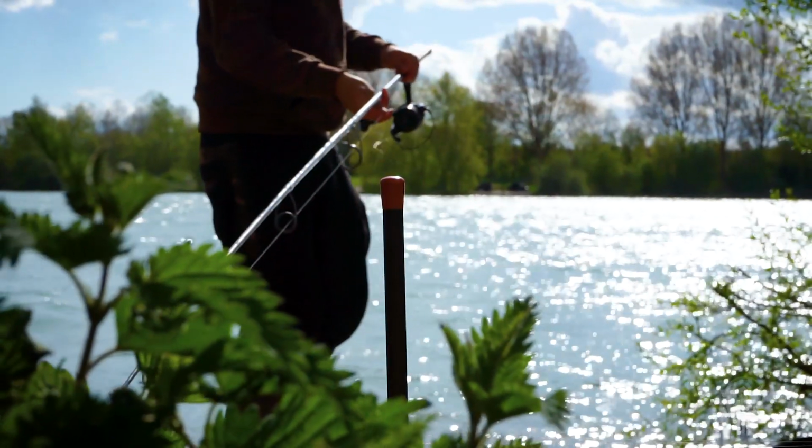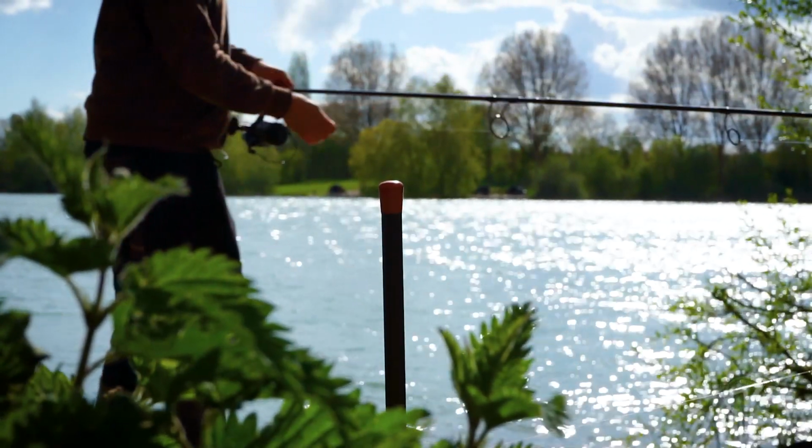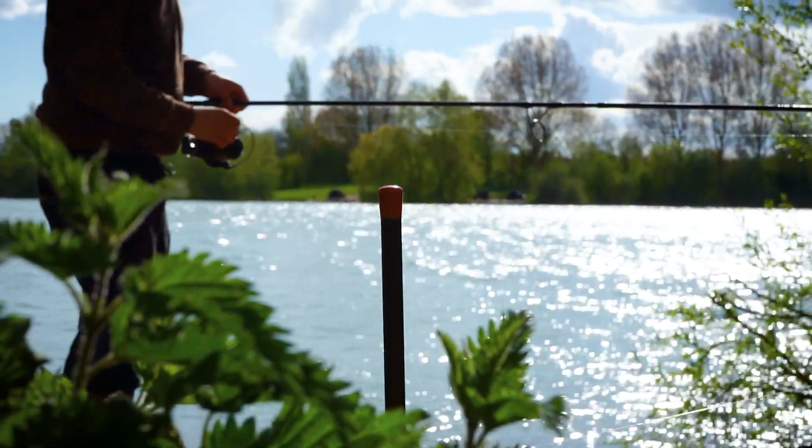So when it comes to actually clipping up your fishing rods in comparison to your spod rod, how far should you leave between your spod and your fishing rod? Now, my general rule is if I'm fishing in anything from 12 foot of water or shallower, everything gets clipped up the same. Anything over 12 foot, I'll allow just a couple of extra feet on my fishing rods just to compensate for the swing back.